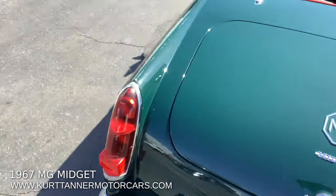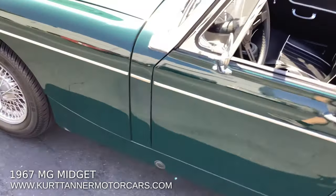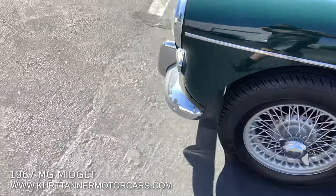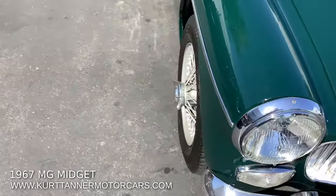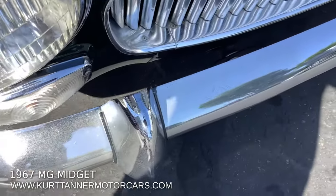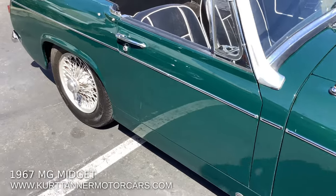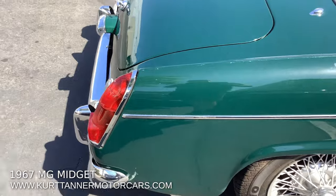Super good driving car. It's wearing quite a nice restoration for a Midget. These cars hardly get restored to this level, and this is quite the gem. So great paint, most of the bright work is good. The front bumper has a little bit of aging, but it is the original. But super good body, and really good, excellent glossy British Racing green paint all the way around.